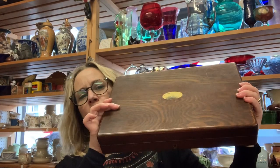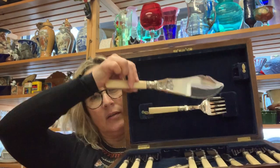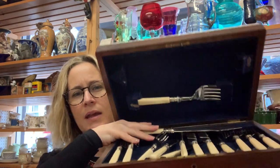And then, hang on, let me make some space. I got this lovely cutlery wooden box. Inside, sorry, they're not in properly. It's a fish eater set. So the serving ones, and then the knives and forks inside. Haven't worked out who it's made by yet. Ow, trapped my hands. But just a lovely wooden box. So that is the start of that haul.